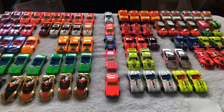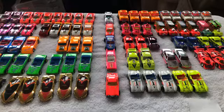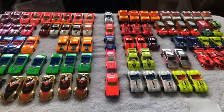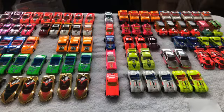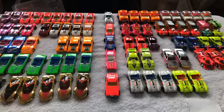Obviously the desirable '67 Camaro a lot of people want. There's a variation on that, I'll show that. And the red blown Camaro are pretty desirable. But I do have some other ones that are pretty rare. But I'll go through them.